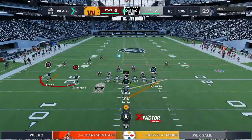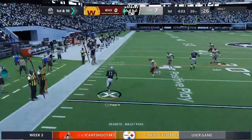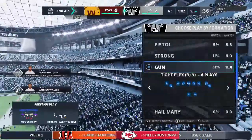The offense for Las Vegas about set to begin the drive. They've got a 7-0 lead in the football game as well as they start out 1st and 10. Now a quick throw out wide to Ruggs. And he'll be out of bounds at the 25-yard line.